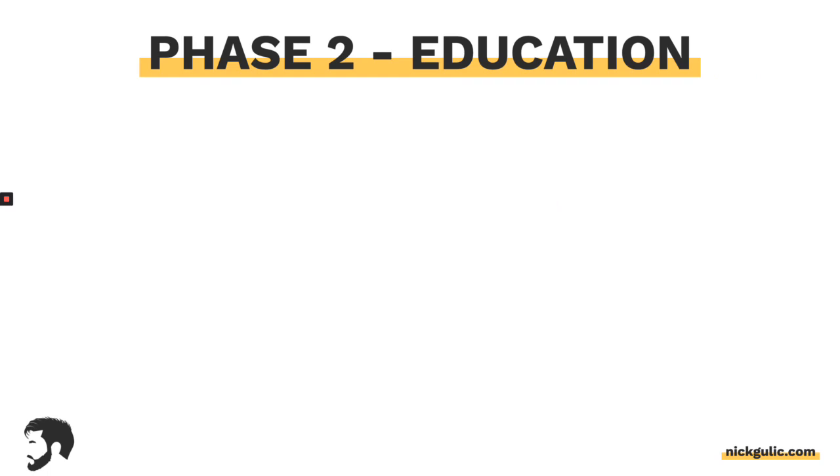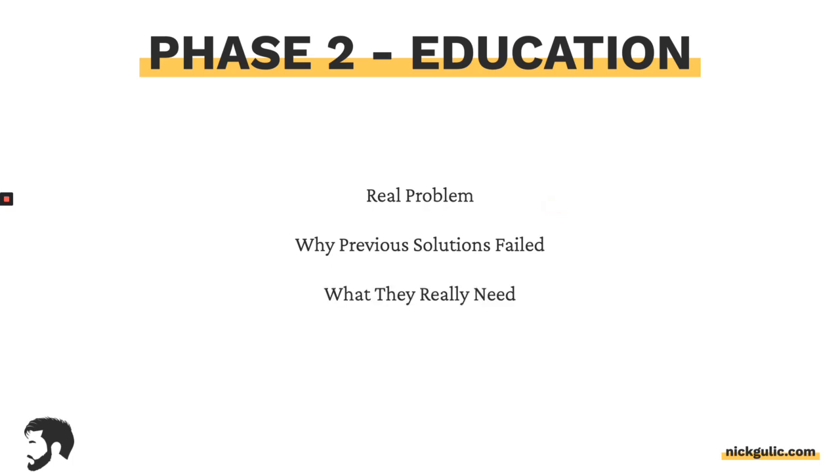So that leads us to the education section of the meeting. Now, education itself will happen across three key areas. Firstly, we're talking about the real problem. What is that? And it might not even be what they were originally thinking. Why previous solutions failed, and what they really need to solve their problem.